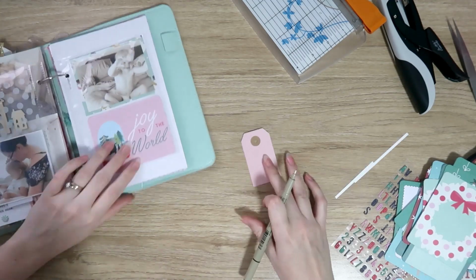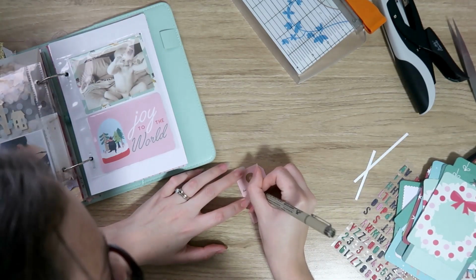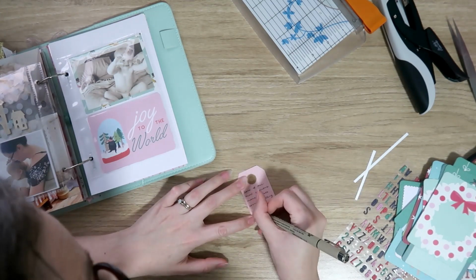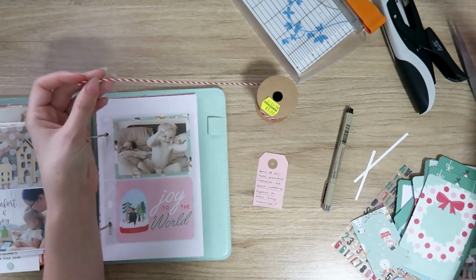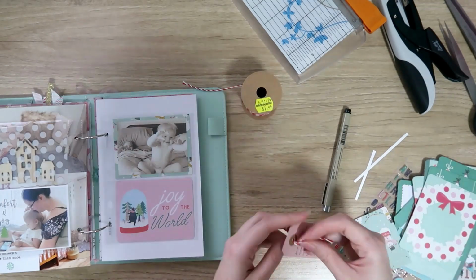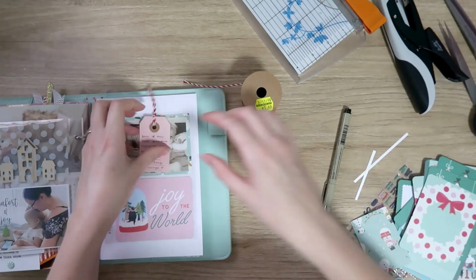This is just a tiny little one with a craft hole reinforcer that I got in a pack from Kmart. And I'm just using my Pigma Micron pen as always to do my journaling, and then I'll just go through and quickly underline everything. And then I do add this red and white baker's twine, but then I decided I want to add something else, so I will pull that out in a second.